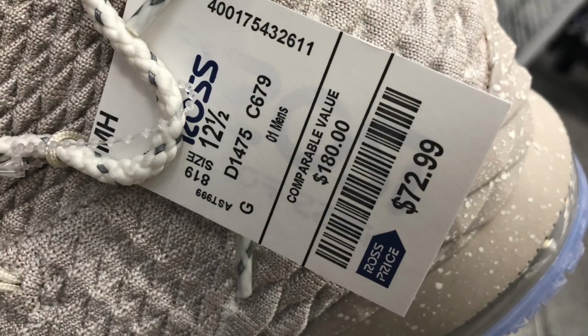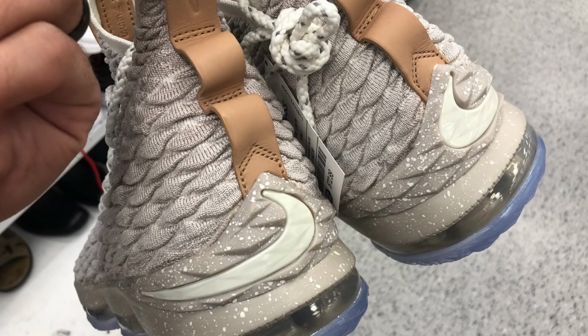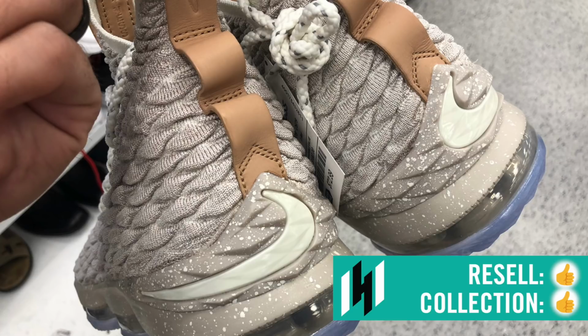Here's the deal. The price, a little high. Actually, a lot higher than a lot of the shoes that we've seen. $72.99. Comparable value $180, and I think retail for this shoe was $185. Let me know in the comments if you've seen this one or any other colorway of the LeBron 15s. Let's break this shoe down.